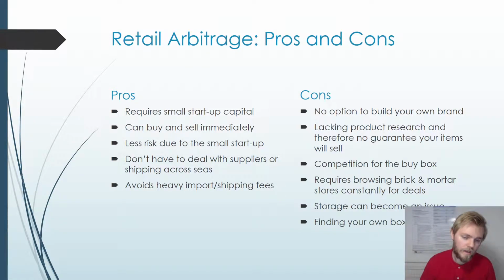And then storage. If you are becoming successful, storage can become an issue. So you will either need to hire a storage facility that you can store your products in, or you're going to end up filling your garage with products. And I've seen people that have filled their garage entirely full of stock, and it just gets a bit messy and a bit clumsy. So again, for that reason, this business model isn't really for me.